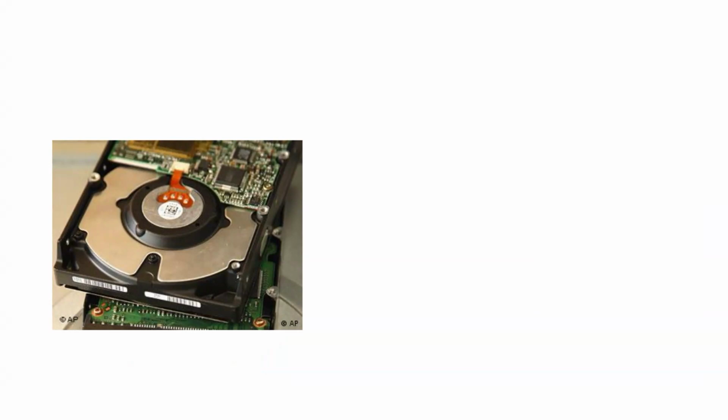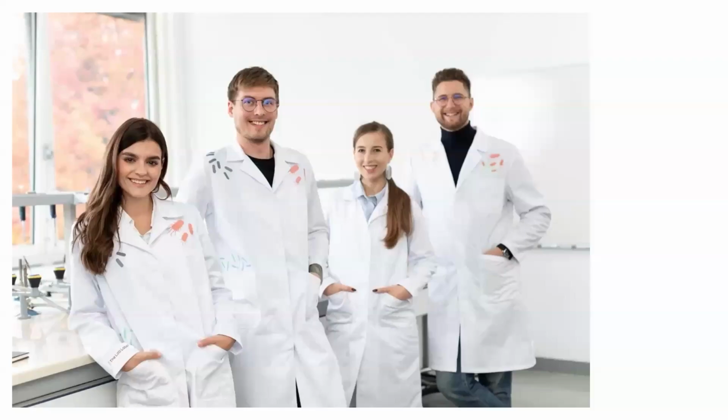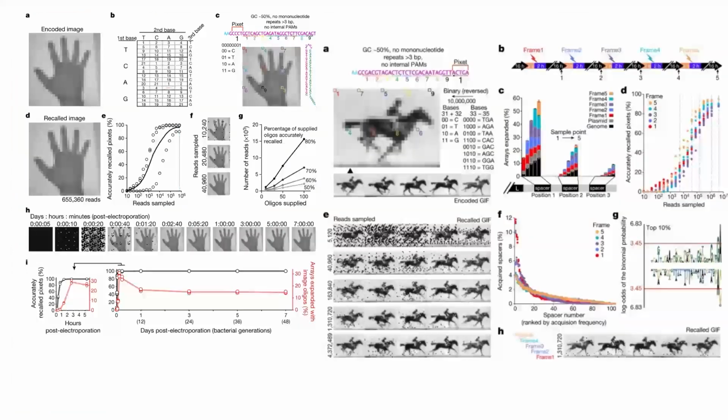Imagine this: one day your computer hard drive could become a petri dish full of bacteria. A bunch of mad lads succeeded in storing an image of E. coli and published their results in Nature. How did they do it? Well, it's simple. First, they encoded the image or the video into the bacterial genome. They used CRISPR, a revolutionary gene editing tool, to implement the gene into the bacteria.